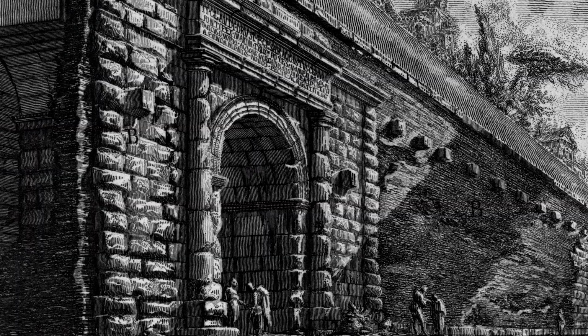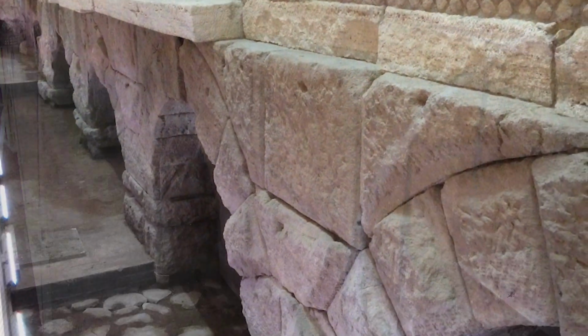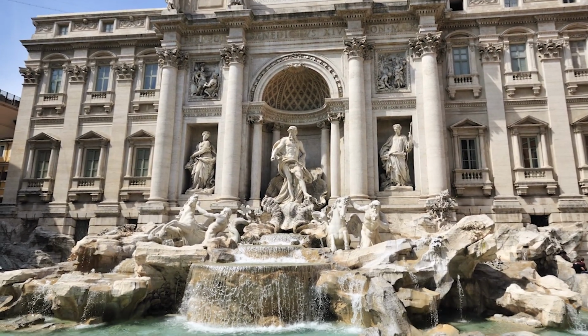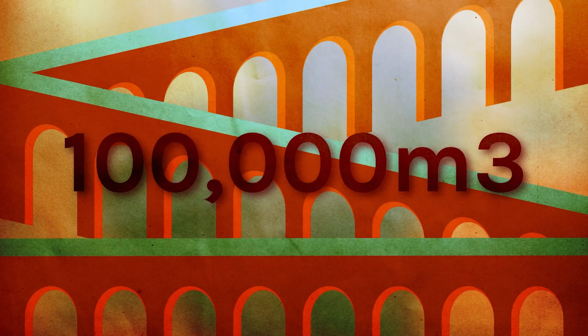Remarkably, the famous aqueduct, the Aqua Virgo, was constructed in 19 BCE, but was restored in the Renaissance era and is still, to this day, functioning and providing water to the Trevi Fountain in Rome. When it was built, this aqueduct was capable of bringing about 100,000 cubic meters of water to Rome every day.